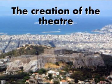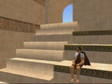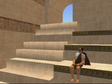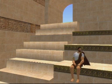Week 5. The creation of the theatre. The oldest known stone theatre in Greece, and therefore arguably the oldest proper theatre in the world, is that at Thorikos in Attica, which dates from the 6th century BC. The theatre of Dionysius, on the slopes of the Acropolis in Athens itself, came soon afterward.